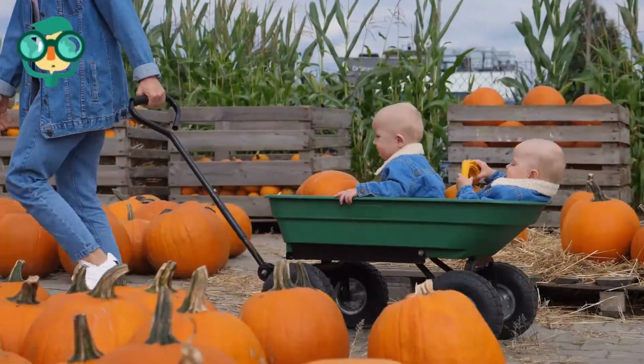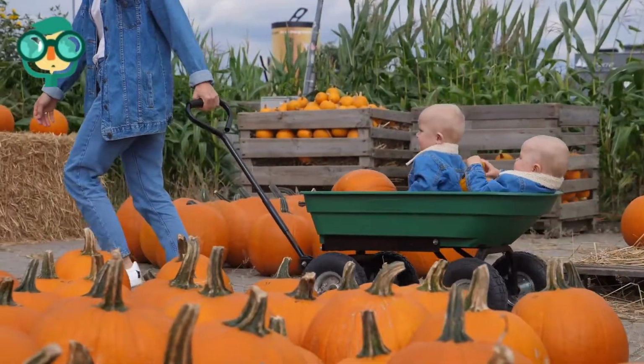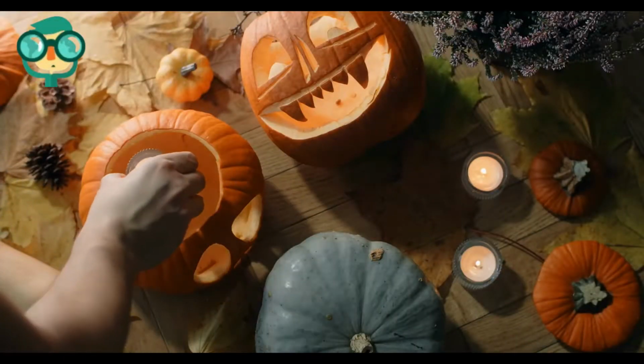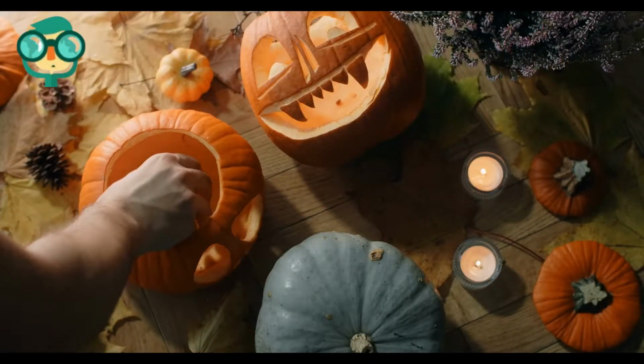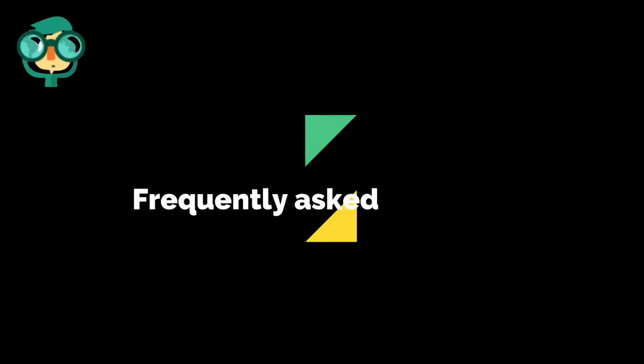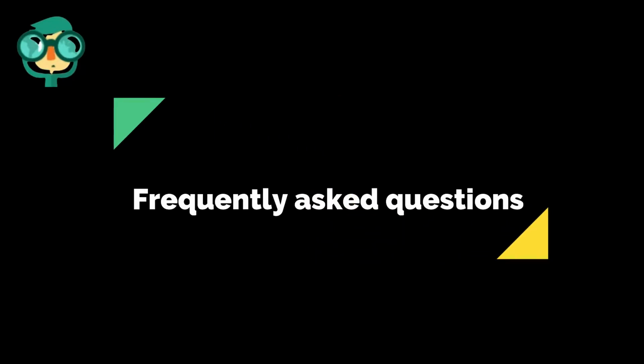A Christmas tree farm can set itself apart from others in the area by planting a pumpkin patch. Selling pumpkins around Halloween will help generate visibility for your tree farm. This exposure to your Christmas tree farm will make them more likely to return to purchase one of your trees during the Christmas season. There are some frequently asked questions regarding the Christmas tree business.